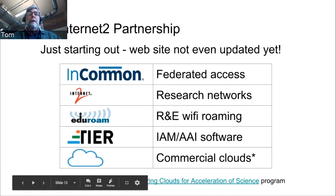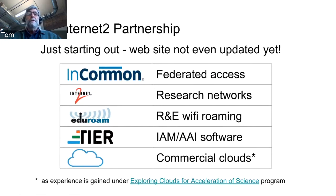I wanted to start out by announcing, I was told just last week, that Internet2 has executed a partnership agreement with SGCI, which is fantastic. It's quite new. I don't think there's any reflection on anyone's website as yet, nor have we really worked out the coordinating details, but that's all coming quickly. And I just wanted to put up a quick table of the kinds of things that Internet2 can provide help with under the partnership program.